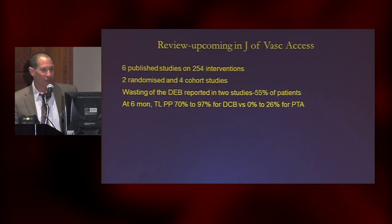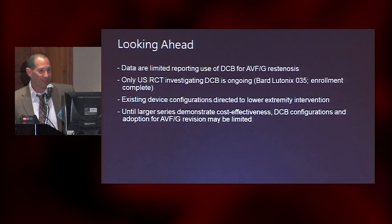This is a review that's going to come out, which looked at all, there have been six published studies with 254 interventions. Two are randomized, four are cohort studies. But they do describe wasting of the drug-coated balloon in two of the studies of up to 55% of the patients. But again, at 6 months, in all of the studies, the target lesion primary patency in the drug-coated balloons was 70 to 97%, whereas it was 0 to 26% in just plain angioplasty.